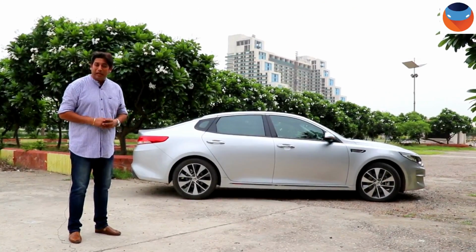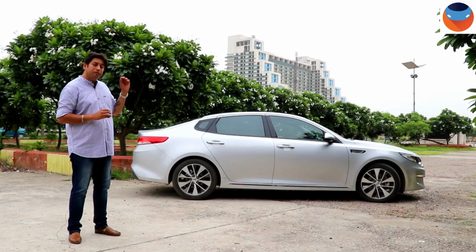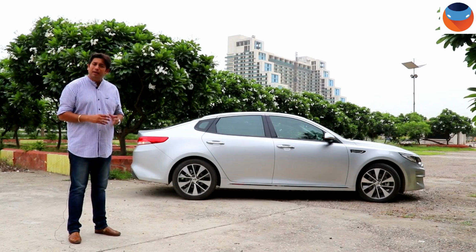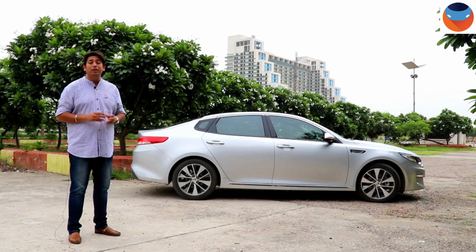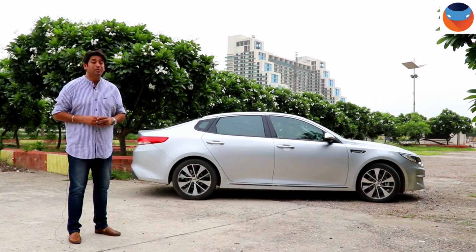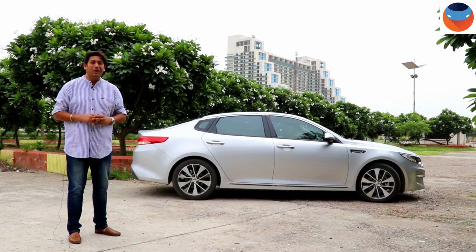And that brings us to the end of the video. Now first things first, although the Optima will not be the first or the second Kia to come to India, this one proves that Kia is more than just a manufacturer of small family cars. Yes, this Korean giant can make good looking and comfortable premium sedans, good enough to rival German peers. The only thing that needs to be done is to market the brand in the right way.